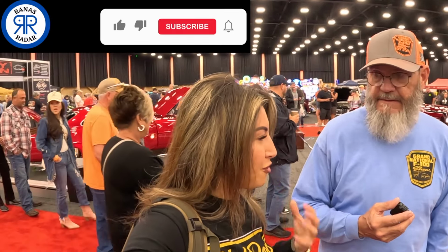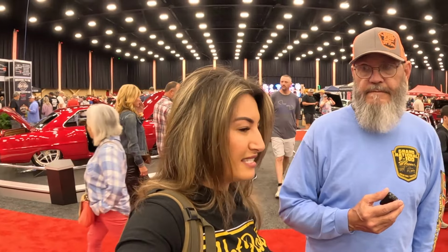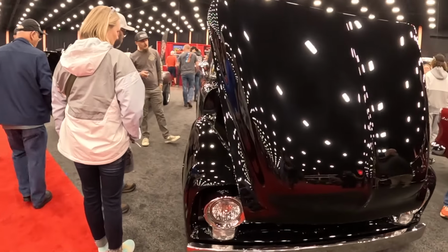It's a fun show. The crowd is awesome. Everyone's having just a fabulous time. Outside, inside, there are going to be beautiful trucks, and a lot to see. And of course, check it out: The Beast in all its glory is here at the LeConte Center as well.